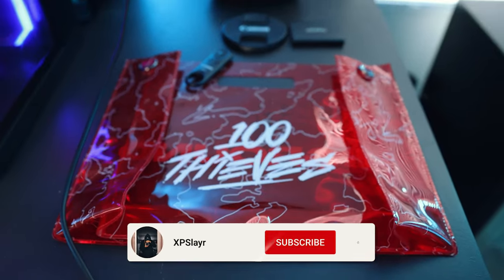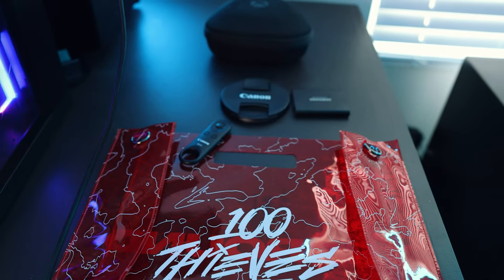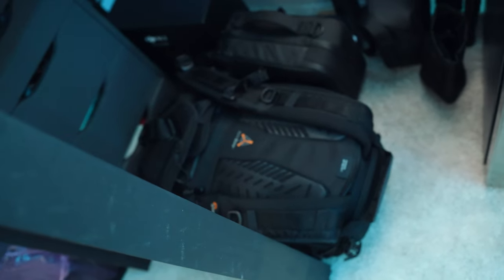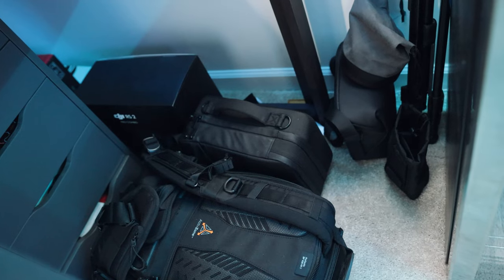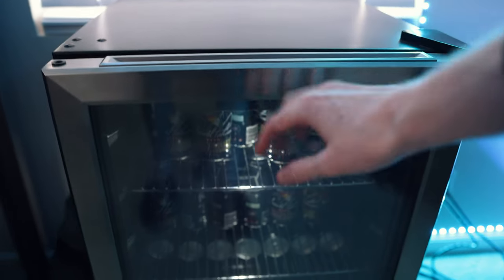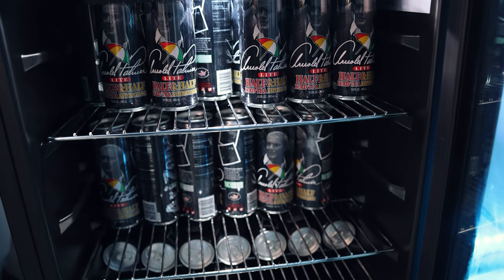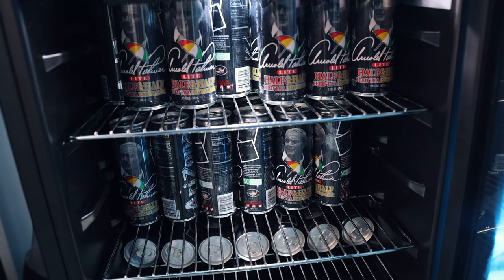Over here, we have our 100 Thieves High Ground Jelly Bag. Couple camera accessories. Underneath, we've got our camera bag. That'll be a separate video because I have so much in there. A couple other things that go with the camera, tripod. My favorite part, we've got the beautiful mini fridge stocked full of Arnold Palmer. Always Arnold Palmer time, don't you worry. Beep! Arnold Palmer alert! Arnold Palmer alert!